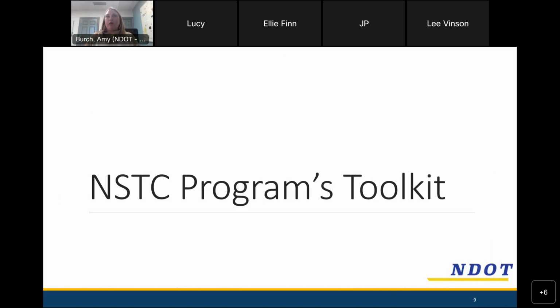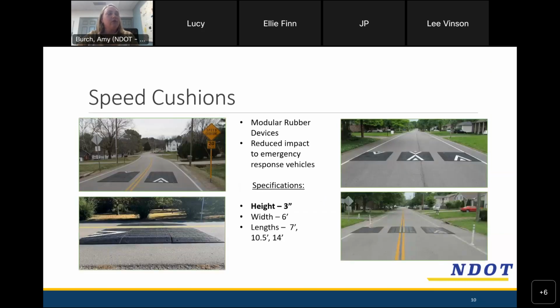So now let's talk about the tools in our toolkit and what we use through this program to encourage slower speeds on residential streets. Our first and most used tool are speed cushions through this program, and that's because they're highly effective. People really like them, and they're easy to implement as well. These are modular rubber devices that are drilled into the pavement, and we form them in various configurations based on the street widths and characteristics.